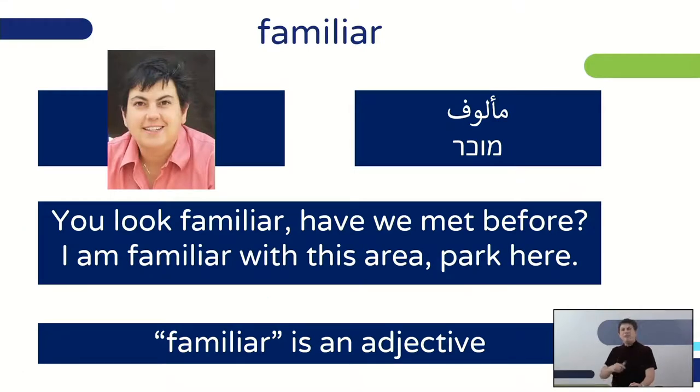Familiar. Here's a picture of someone who may look familiar to you. It's the picture I see when I look in the mirror every day. You might say to someone, "You look familiar. Have we met before?" Or you could use it not related to people, but to areas. "Oh, I'm familiar with this area. You should park here because over there there's no good parking." It's an adjective used to describe nouns, people, places, things, if you're familiar with how something works. So you can also describe processes.